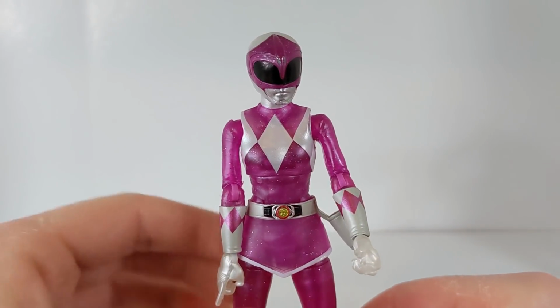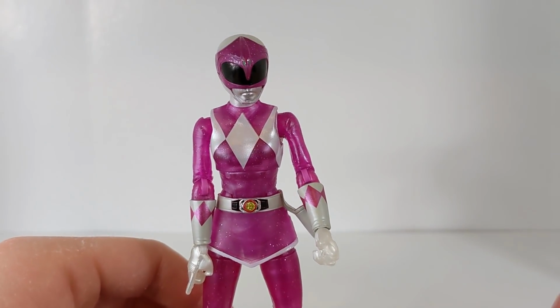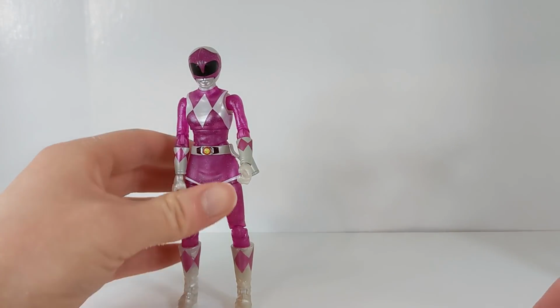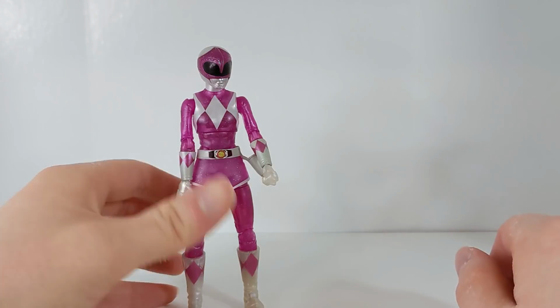So that's to get the complete look of the metallic MMPR Pink. And then of course you just have the Cat head. And of course you can put that on the regular Pink Ranger as well, which I think we'll go ahead and do here in a minute. But that is metallic pink for the most part.